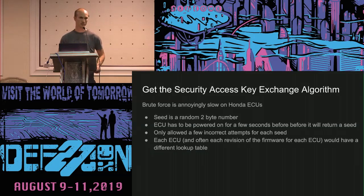So I figured out everything I need to flash an ECU myself, you know, write my own software that does it, but I don't know how to make it through the security access key exchange. It generates a random 2-byte number, and then you have to manipulate it and send back the corresponding response that is the correct response after you manipulate it with the security access key exchange algorithm. But we don't know what that is.